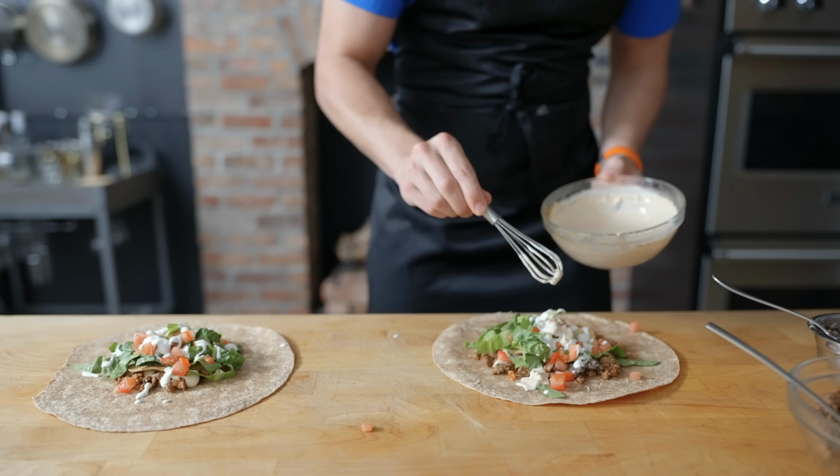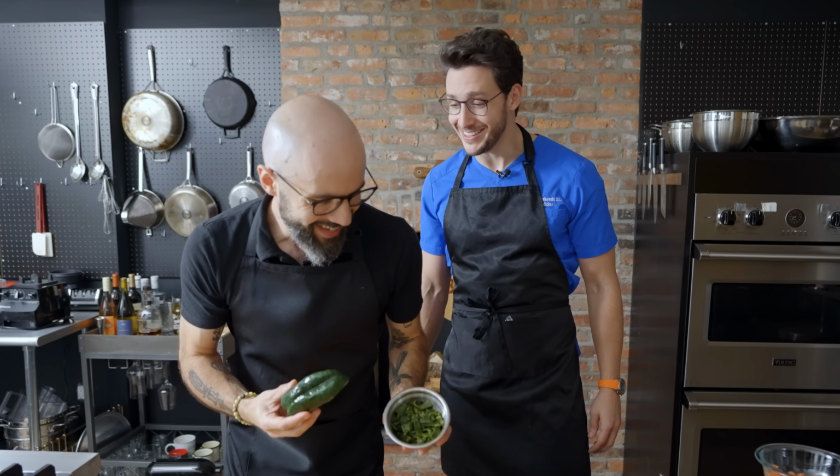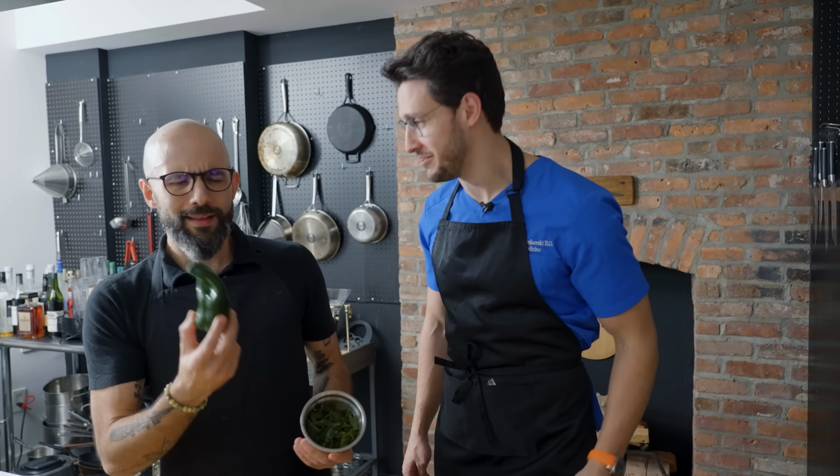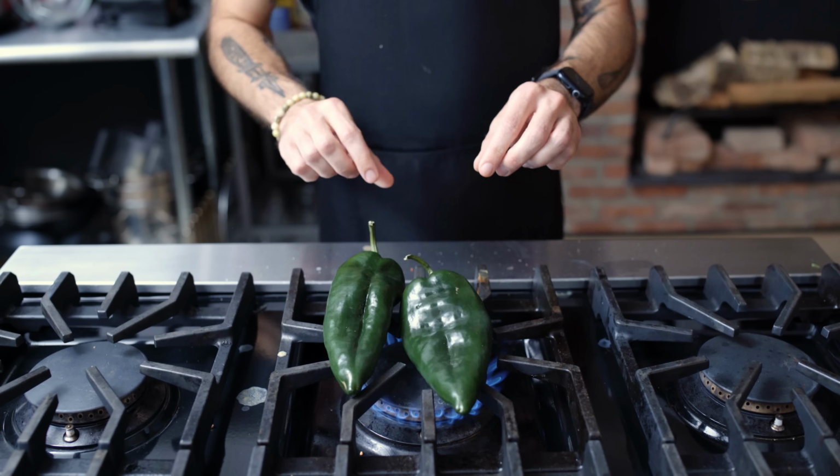So now this is off menu. You can't get this at Taco Bell. Where does one go to get a poblano? Any grocery store. You've probably seen these at the grocery store, and they taste amazing.